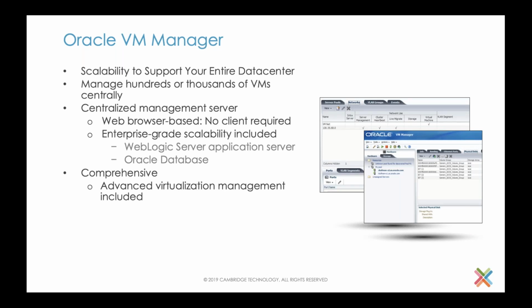Oracle VM Manager, OVM, provides us a user interface. It's built on a standard application development framework, as a web application, and it helps you manage your Oracle VM servers, virtual machines, and their resources. It's a web-based management user interface and also supports a command line interface. The fundamental components of OVM consist of the Oracle VM Manager server and the Oracle VM Manager database. Oracle VM Manager communicates with each Oracle VM server via an Oracle VM agent.